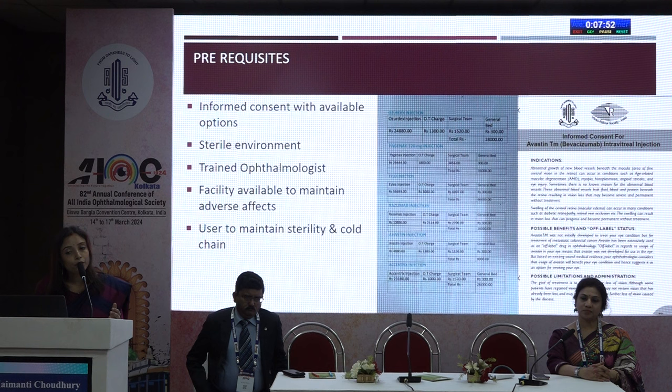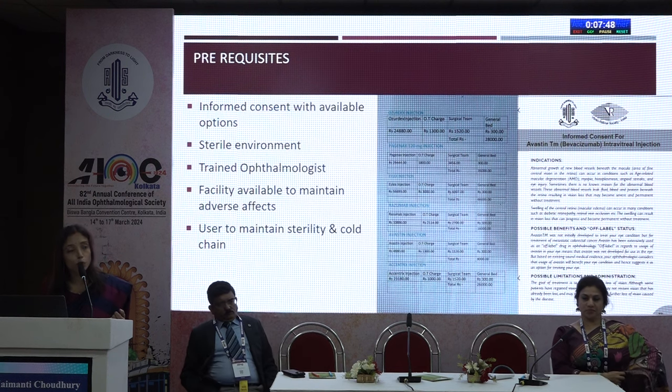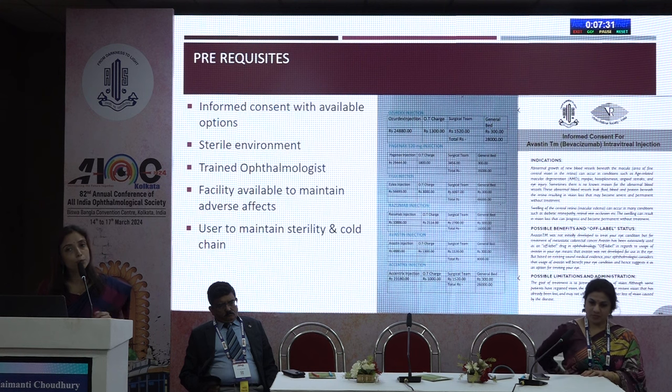What are the prerequisites before you go for the injection? You have to take informed consent from the patient, and this is the consent form given by the VRSI, which we are also using. You have to let the patient know about the off-label status of the drug. This is just a sample chart you can show the patient, with the options available to them other than the off-label drug.